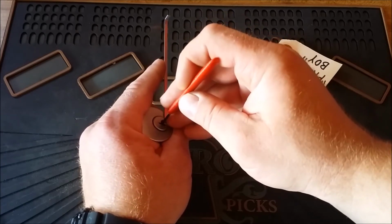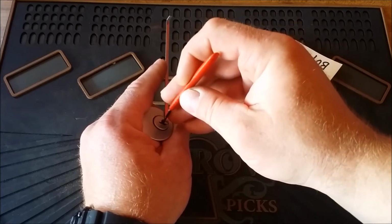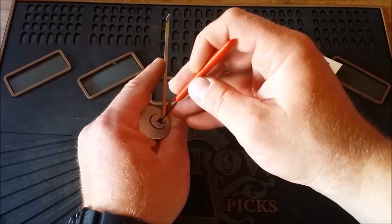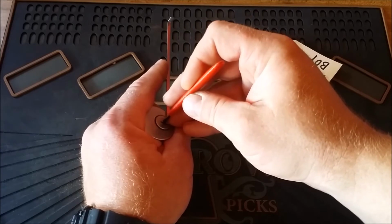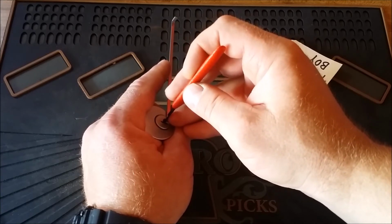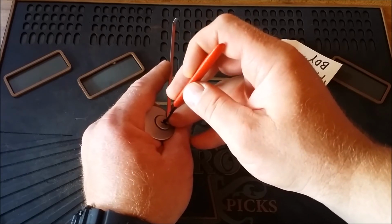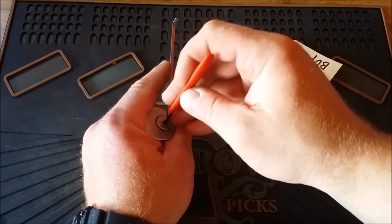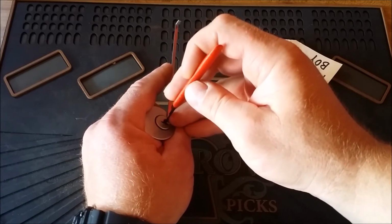So I'm using really light tension here. And it feels like I'm on the warding, not the pins. There we go. Yeah, it's hard to pick a lock when you're on the warding. And these Yales have killer keyways, even just the Y1, like this one. Just a nasty little keyway. Probably invented in Europe. Just kidding.